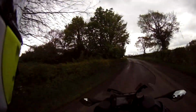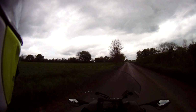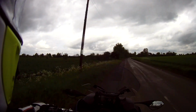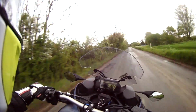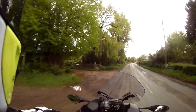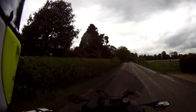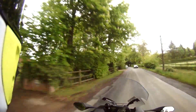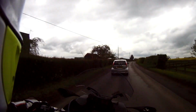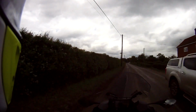Still getting hit in the face with wind, but on a wet day, bumpy road. That's still pretty straight on. Luckily the roads are very dry around here. I think getting used to ABS as well, knowing you've got all these functions, takes a bit of getting used to as well. Wow, felt like the front went a bit light then. It's quite nice.